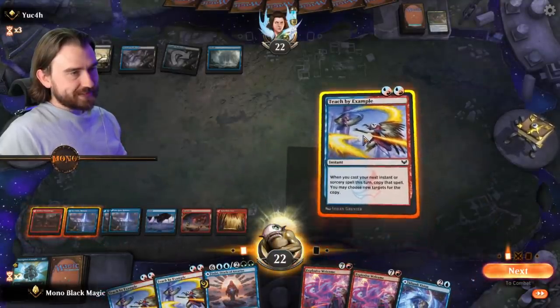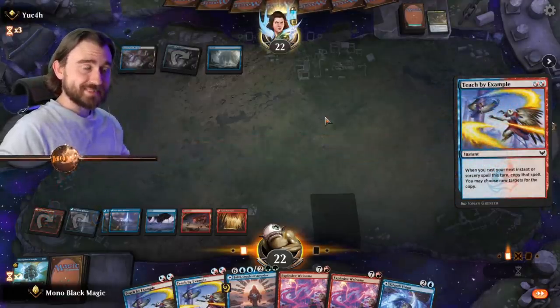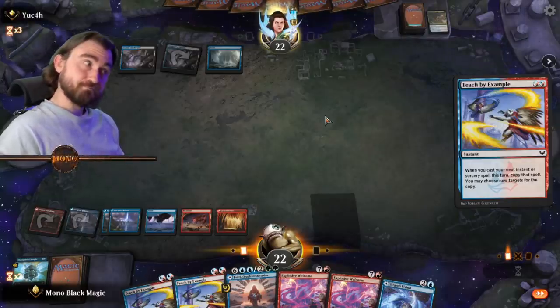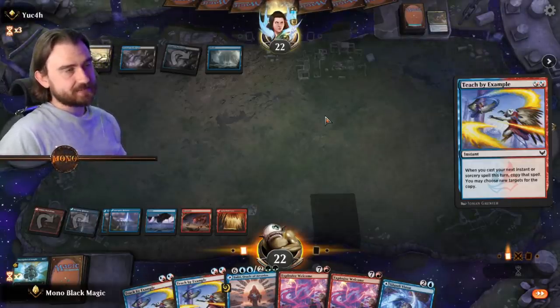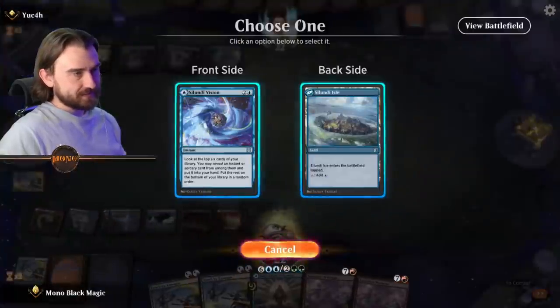I think I'll do double Shlundi. So, teach by example. See if he allows this, or if he counters it. It's okay if he counters it. Don't mind it too much. He didn't care about it though, okay? Double Shlundi.